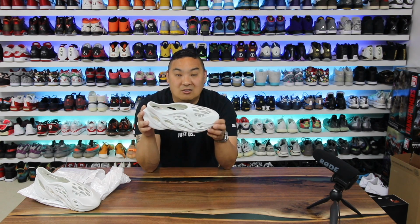Anyway, these are pretty interesting. I'm actually more excited to get another real pair. I could see why these are lucrative to buyers out there just because of that price point for what you get on these.